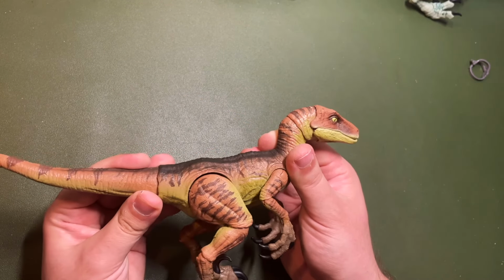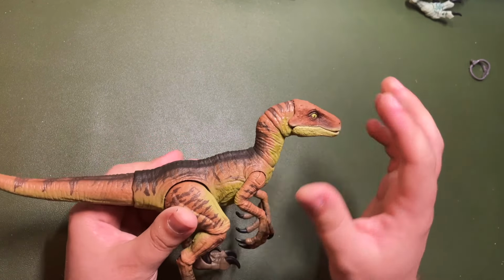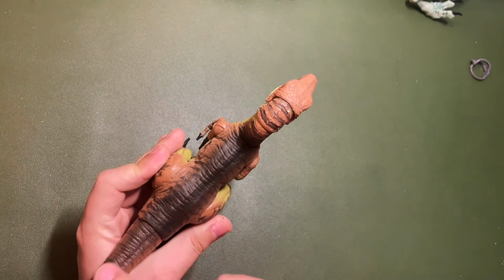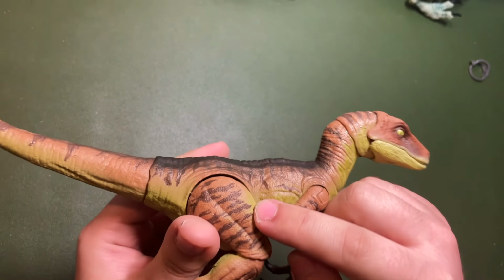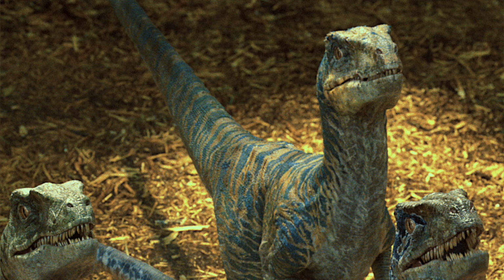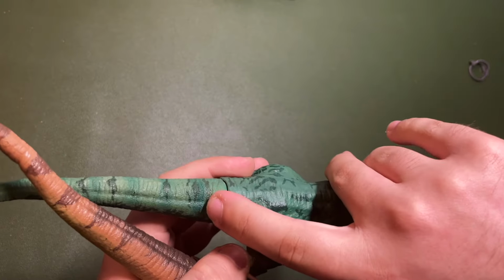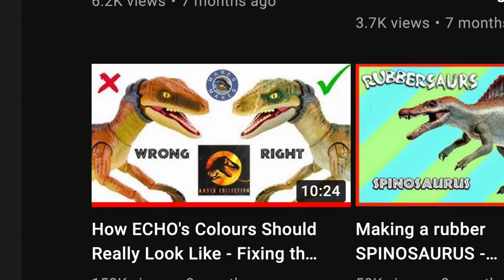The Raptor in the movie has got a beige, beigey brown color. So the bottom color's alright, it's the top color. This is orange and dark brown with some dark red stripes, when in the movie it's supposed to be like a beigey brown, not orange, with teal stripes. Like that color, close to that color. But they went for like a dark red brown.